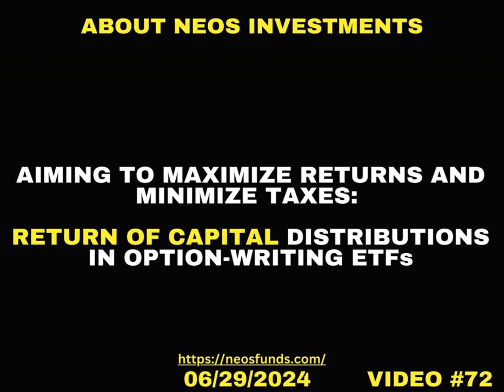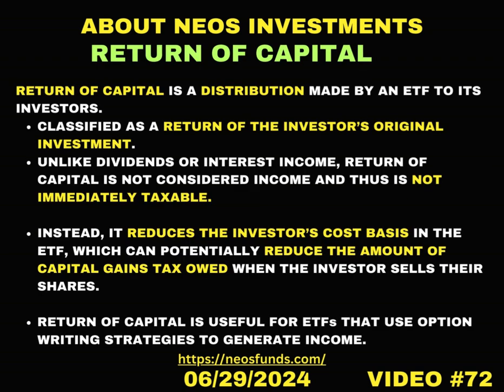That's fascinating. Return of capital. It's a little bit different. I'm going to share with you what I've learned from my research here, and this comes right from their fact sheet on the website. A return of capital is a distribution made by the ETF to the investors. It's classified as a return of the original investment. Unlike dividends or interest income, return of capital is not considered income and thus is not immediately taxable. Wow, that's kind of mind blowing.